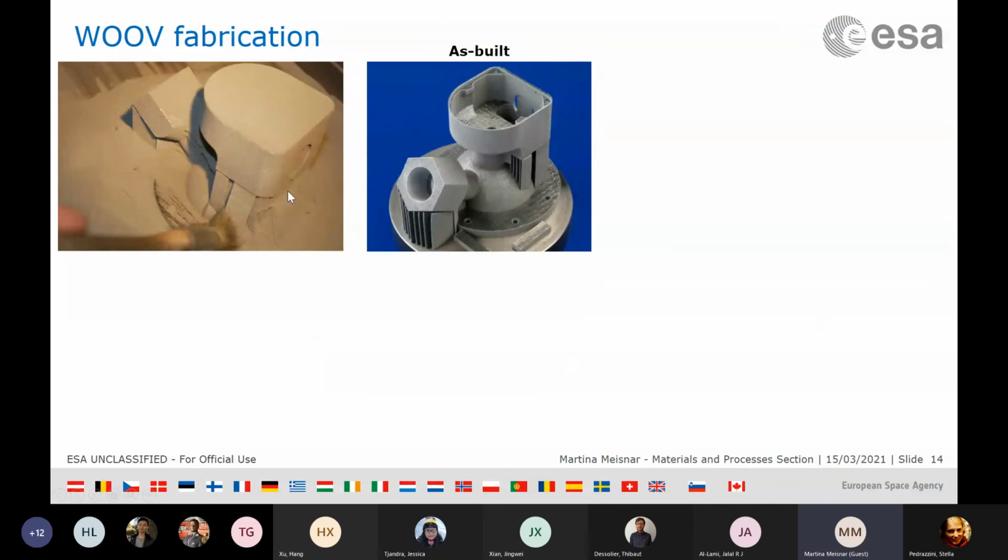This is what it's as built after the powder is removed. You can also see here support structures. These are the vertical struts that are going down from different parts. And you can see that these are actually detached here. So in this case, we noticed that the support structures weren't perfect. So this is something that would need to be improved as well.